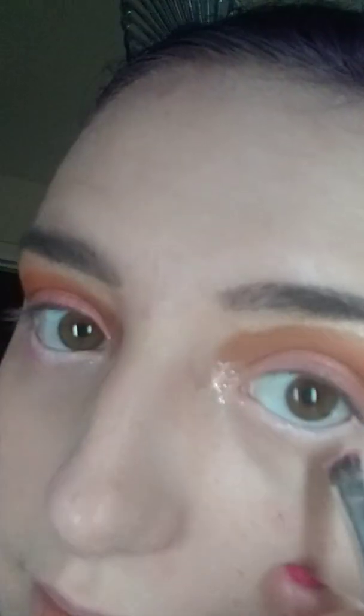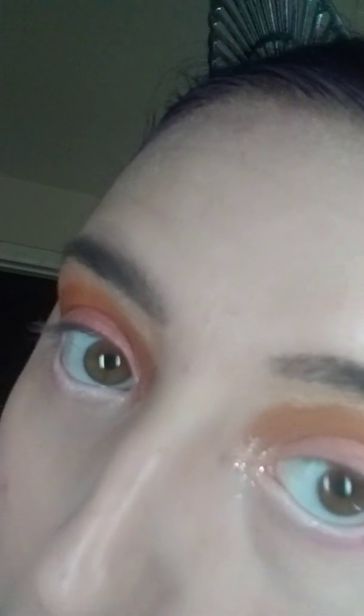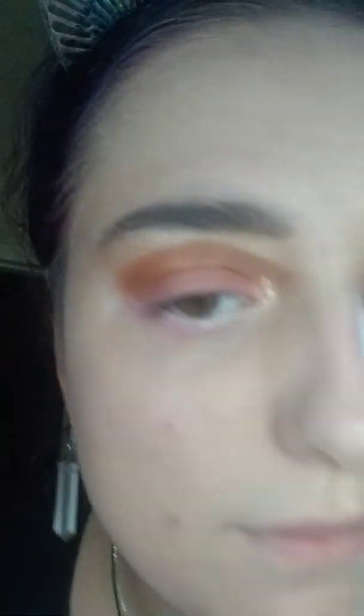I'm going to take Lollipop, that LA Colors darker pink, and put it on the outer corner of the eye as liner. You don't even see it, but it's pretty. And plus, Mean Girls, they wear a lot of pink. The Plastics wear a lot of pink. Okay.